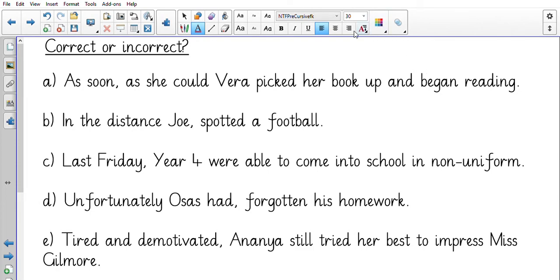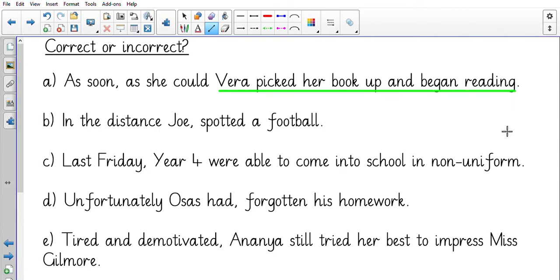So let's have a look. First of all, let's identify the main clause, the part of the sentence which makes sense on its own. So I have spotted here that, choose a different colour, Vera picked up her book and began reading. That makes perfect sense on its own. So I now know that the comma needs to go here. As soon as she could, comma, Vera picked up her book and began reading. So this is telling me when. It's an adverbial of time. It's telling me when she has done it.